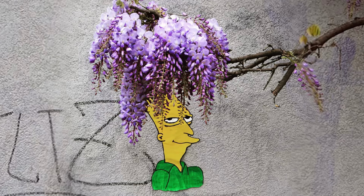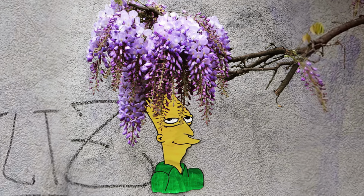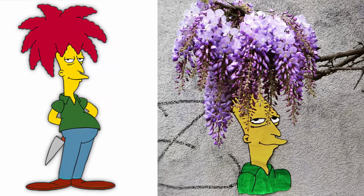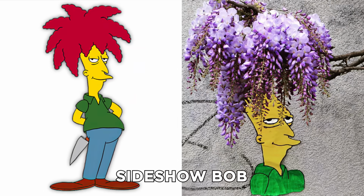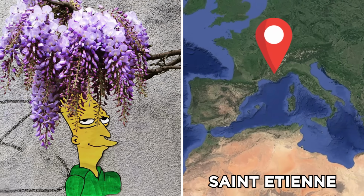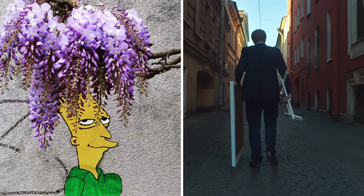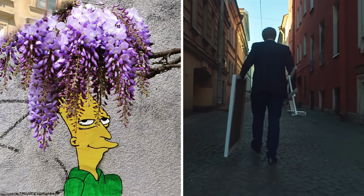Here's another example of nature inspiring some creative street art, as this brightly colored bloom became the perfect shape for the iconic hairdo of Sideshow Bob from The Simpsons. This genius work was created in Saint-Étienne in France by the artist known as Oak, who's always on the lookout for new opportunities to whip up some smart art.